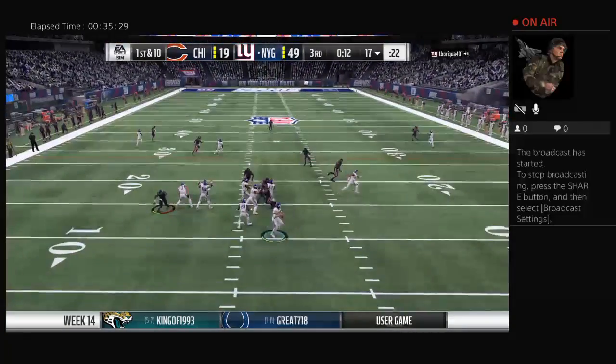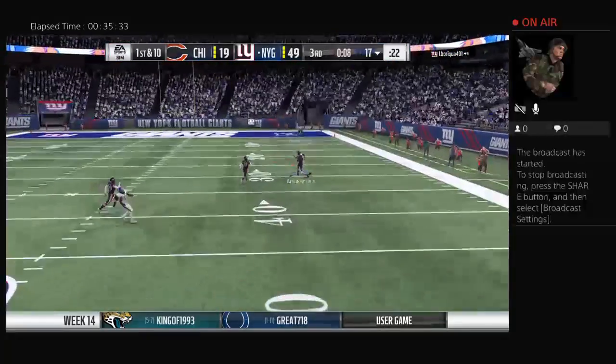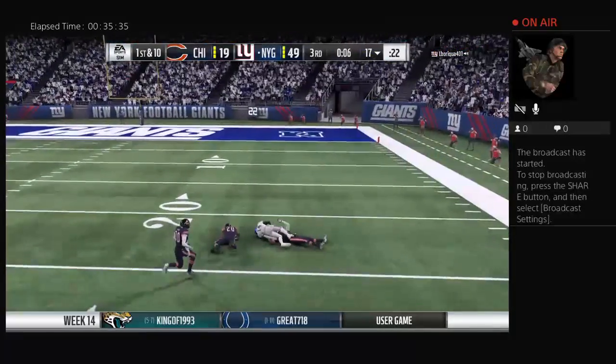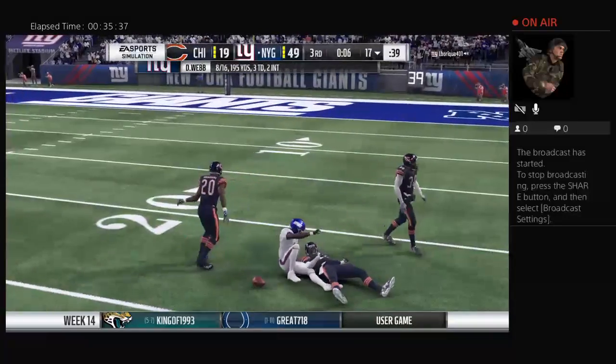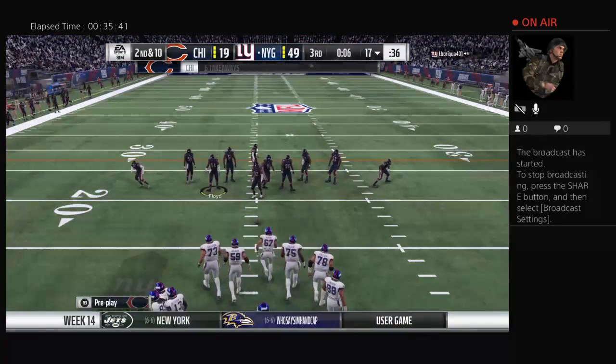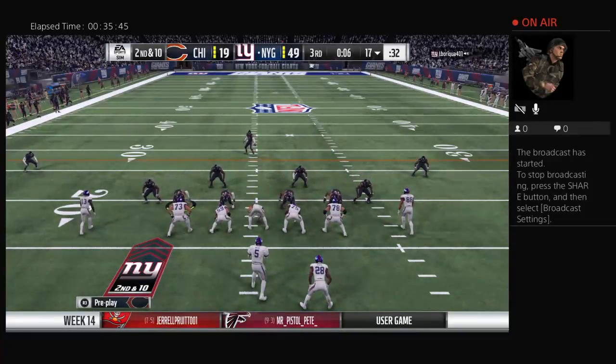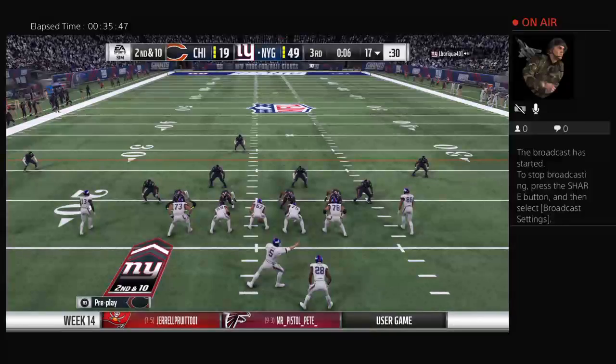Try to shake off the interception from the last drive. He'll look to throw. He's going to float this one deep right side. And it drops down incomplete. Thought he might have had it. Instead, second down. A lot of contact there, but it appeared there was no way he was going to get a flag on that one. Looking for it, but he wasn't going to get it.